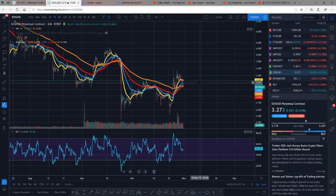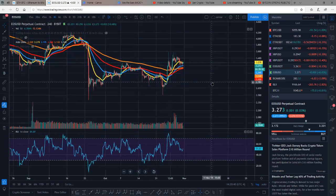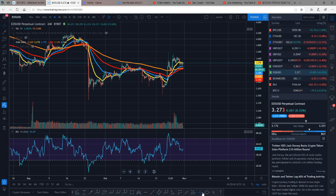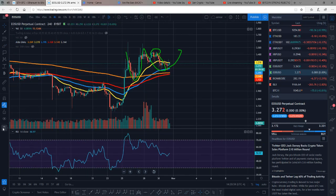It's gonna be a short live stream, guys. I just want to give you a very detailed analysis so you can go back and watch it and refer to it if you want. EOS, it's not looking bad though. It can give us this move. I spotted EOS dropping from 3.3 to 3.4, and then we looked for this drop. Let me just zoom it in. We're looking for this drop. We got it. Even though I'm not trading it, I'm just doing it for pattern recognition.